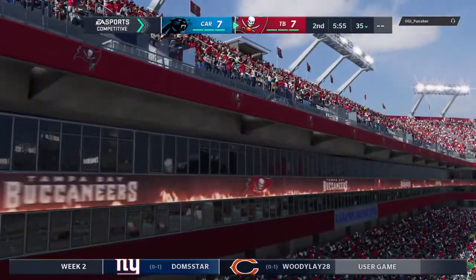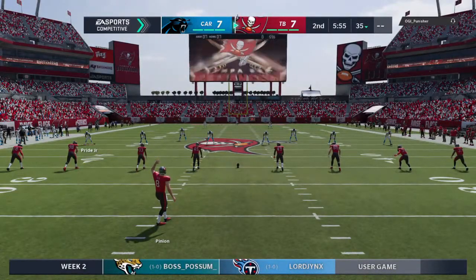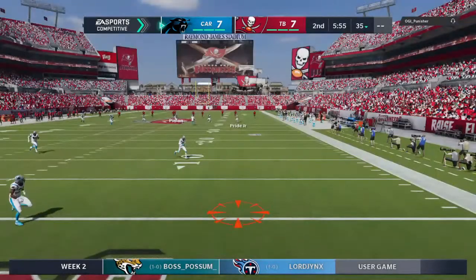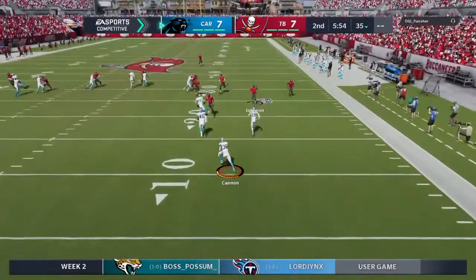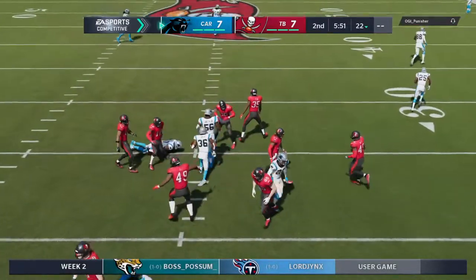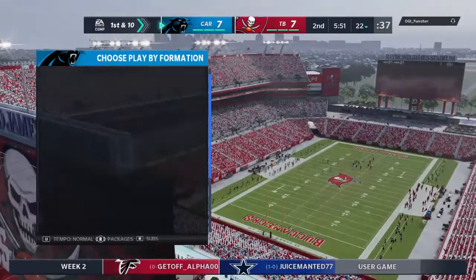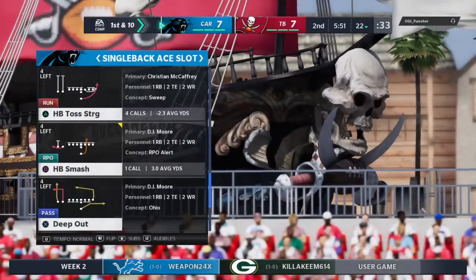The game at 7. Bradley Pinion to kick off for Tampa Bay. So all even at 7 now as they kick it away. Taking it about the 1. And he'll get it up past the 20 to about the 22. On the return, the Panthers take over first and 10 at their own 22-yard line.